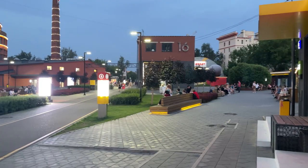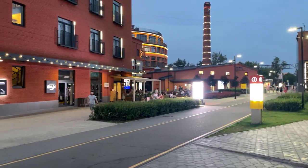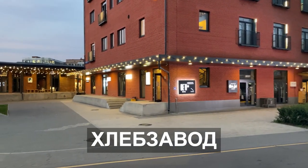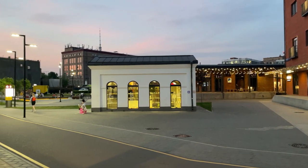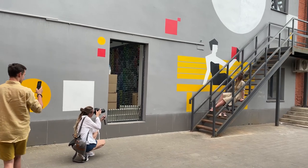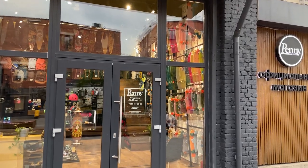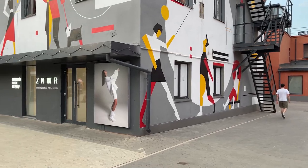This whole cluster of buildings used to be a factory. This place was actually, I think, a factory that made bread. That's why it's called Hlebzavod. In Russian, Hleb means bread and Zavod means factory. Now it's been renovated. Now this place is super popular with all the hipsters. It has a graffiti store for all the paints. It has skateboard stores. There are shops for local brands of clothing that are very modern and hipstery. So what did I get?